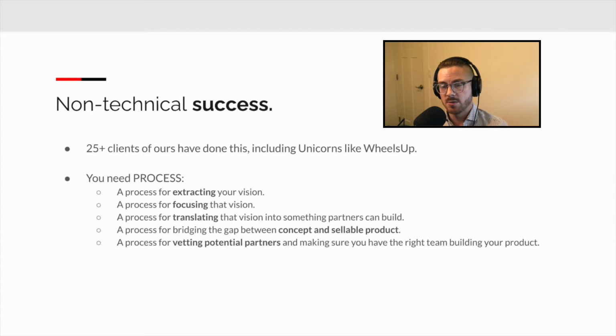What you need to be successful as a non-technical founder is a process. You need a process for taking that big vision you have in your head and for extracting it, for getting all the little details out from every nook and cranny inside your head. You need a process for focusing that vision. So again, all of the things you want to do, how do you direct that like a laser towards success, towards customer success for your customers and towards success for you as a business person?